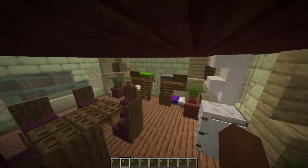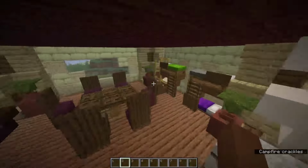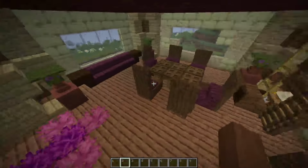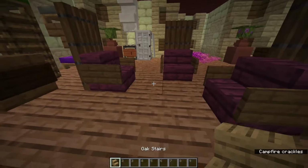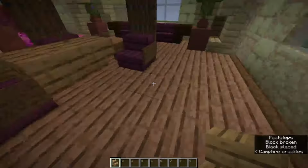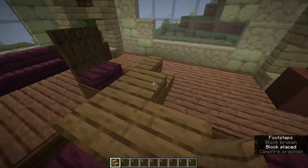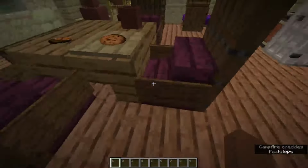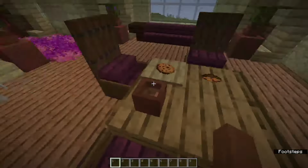Right, so if we've established that there's 3 people living here, then we can probably get away with shrinking the dining table so that there's more space. As generic as it is, I might just do a stair table, because at least with a stair table I can decorate with stuff on it. This person's having a stew, this person's having a biscuit, and this person's drinking some tea.